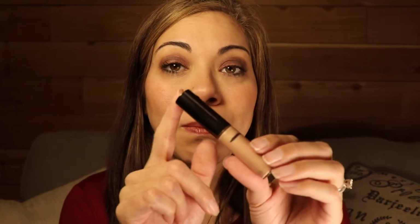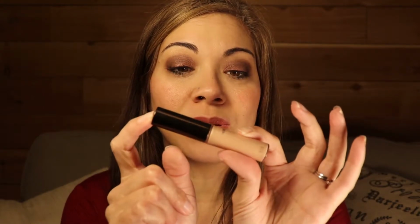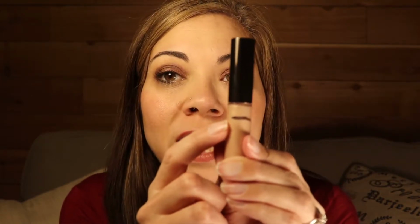Next, I have the Becca Shimmering Skin Perfector. This is in the shade Opal, and this is just a deluxe size sample. It's still gonna be pretty ambitious for me to try to use this in 3 months. You can see right here, it does look like I have some progress, but that's just because of the way that it was sitting in my drawer.